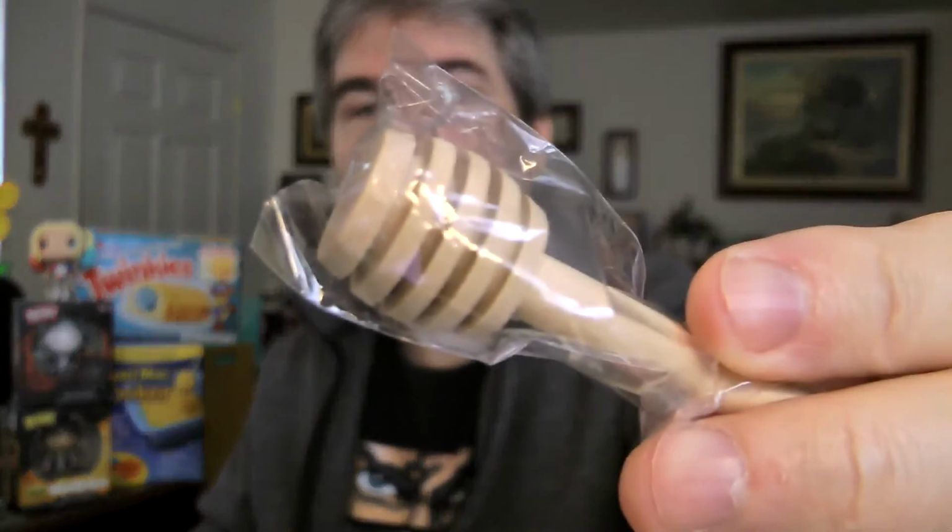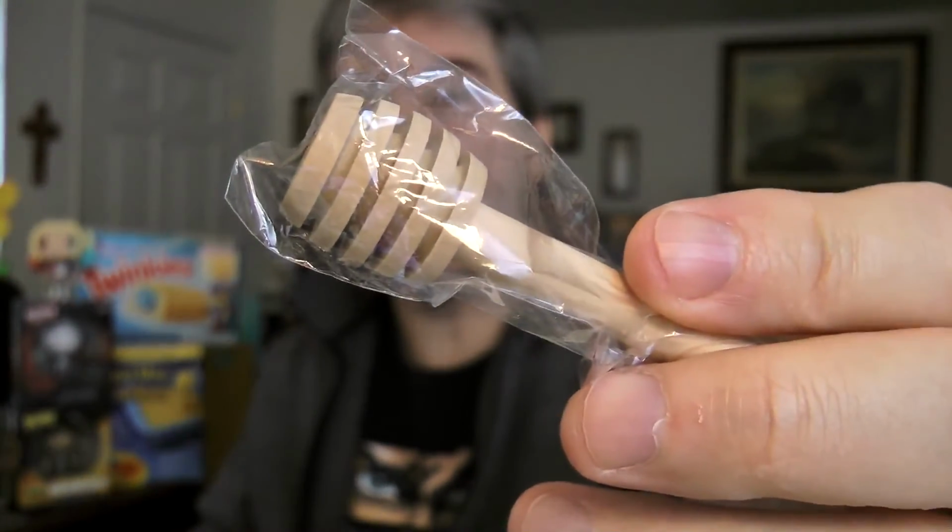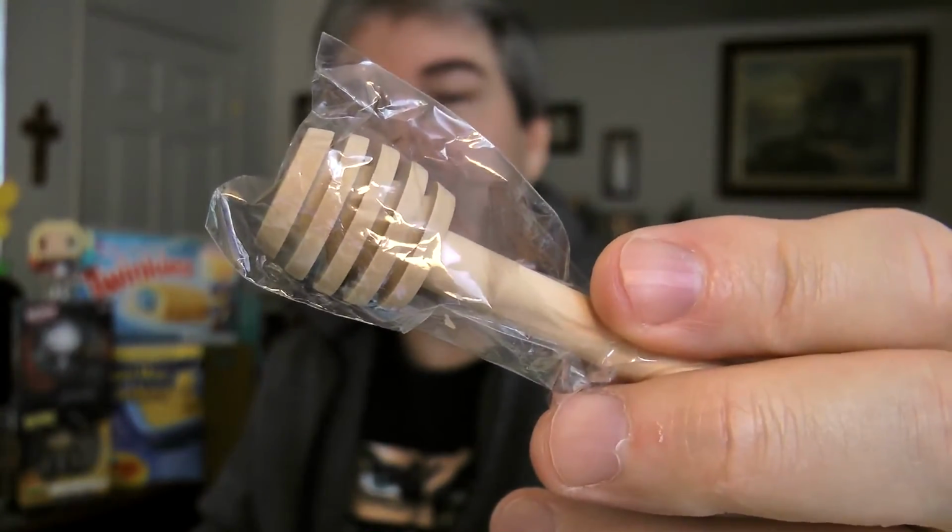And as an extra little bonus inside the box, they gave me a honey dripper. I've always wanted one of those. My wife has always wanted one of those too. Surprising, because we could probably find them for 50 cents down the store or something like that. We never just got around to getting one. But now we have a honey dripper. So that right there is the PB&Jealous mystery box, full of all kinds of yummy stuff.